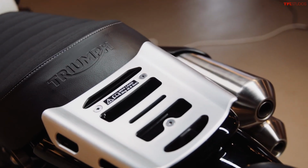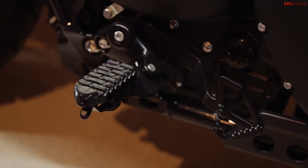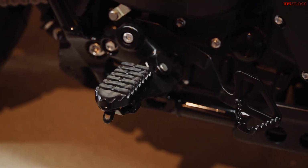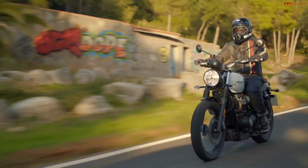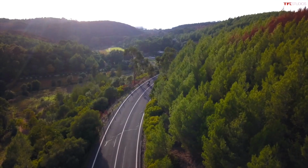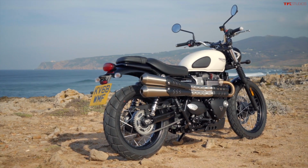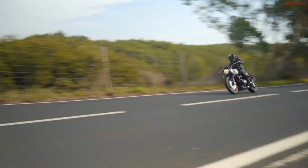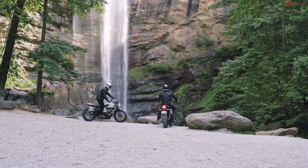But you do get some tech features like switchable ABS, switchable traction control. You've also got selectable riding modes. You've also got a USB under the seat so that as you're doing your commute, your daily ride, you can plug in your phone, keep it charged up. So pros and cons, but there's a lot of good things about this bike. And for me, the highlight is just that it is such an appealing bike. They're great looking. The build quality is phenomenal. They're great bikes to interact with, and it's not one that you're going to get tired of quickly.